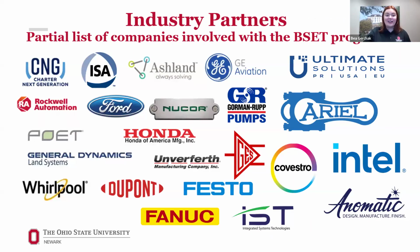As I promised earlier, this is just a partial list of the companies involved with developing the engineering technology program. I love this slide because it shows that, yes, the manufacturing industry is in high demand for students who graduate from engineering technology programs, but also these students will be cross-trained in multiple areas of engineering. We have electrical engineering here. We have biomedical engineering here. We have environmental engineering even on this list. Again, students will be cross-trained among different disciplines of engineering to make sure that they are prepared in the manufacturing world.